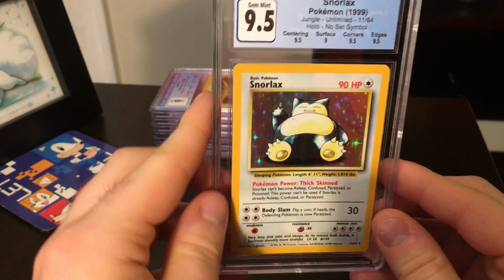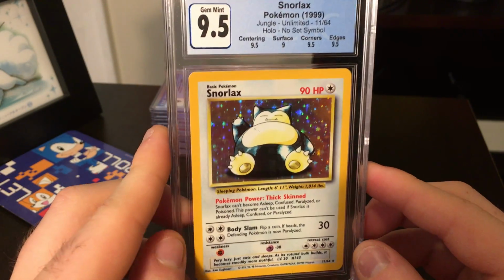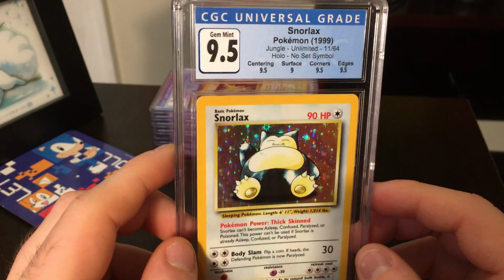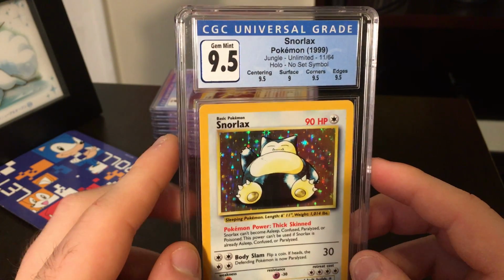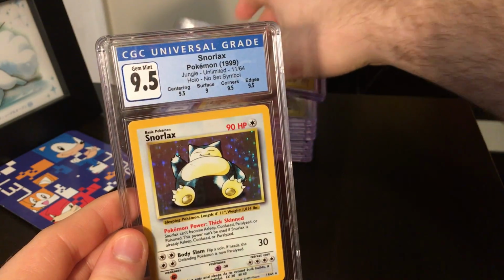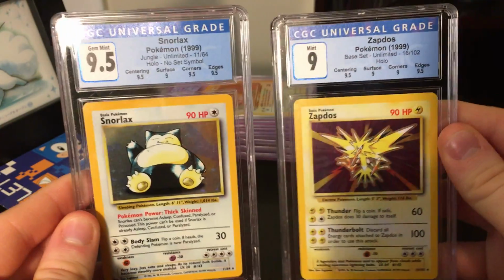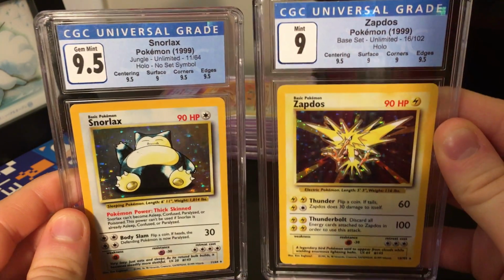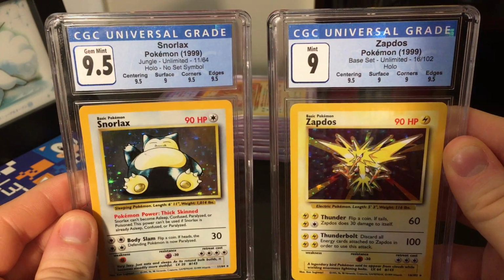But say that I graded this with PSA and it got a 9. There are PSA 9s that look way worse than this, and to the untrained eye, you'll never know the difference. Having these subgrades, you can see, oh yeah, here's how it measures up in every single respect. Like, we look at this Zapdos, it's off by 0.5 on the corners, and that's the only thing separating it from the Snorlax 9.5.